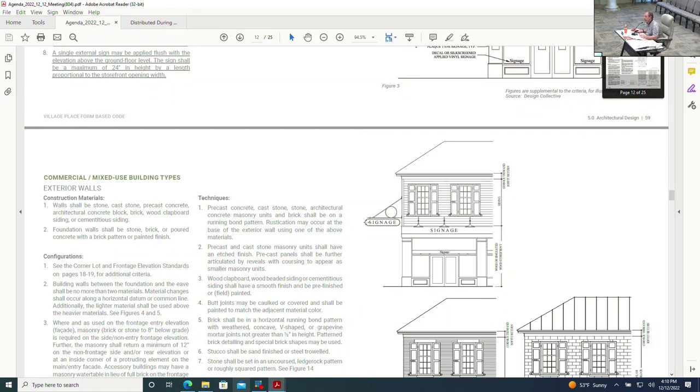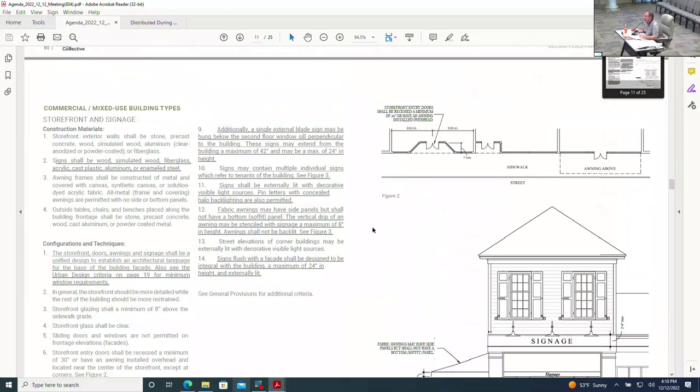Darren, as you go through this, can you point out to what extent these standards are significantly different from our current sign requirements in the PDO? That's where I refer back to Alex.